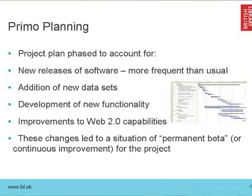So the way that we planned Primo, and I think this is probably a much wider experience now, but instead of going to the standard way of planning a project of having it all very laid out, we knew that there were going to be a lot more frequent releases of the software, similar to the ALMA approach now. So we needed to plan for a much more iterative process.